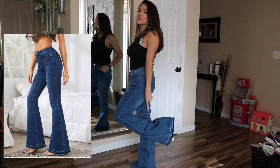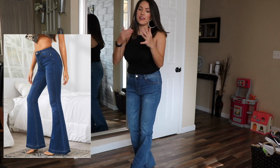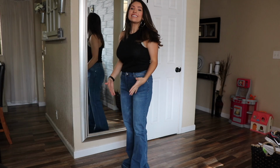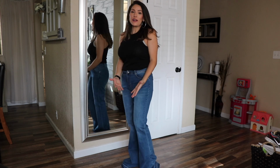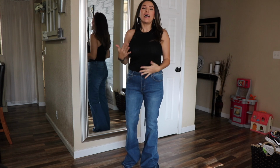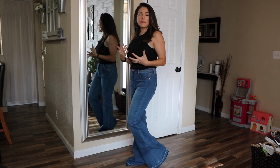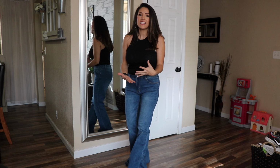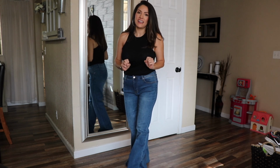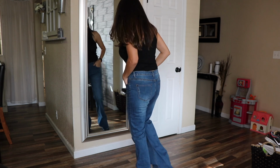So the style on these jeans is vintage, which, my heart. This is actually the type of clothes that I used to wear over 20 years ago, back when I was in high school. And so the word vintage to me is like 70s. So it's pretty crazy to think that now vintage is like a 90s look. It makes me feel a little bit old.